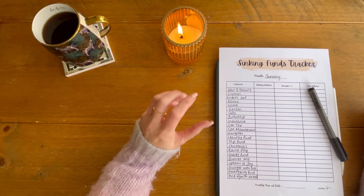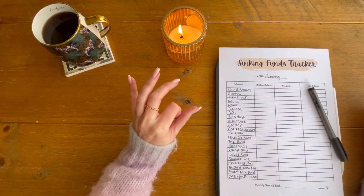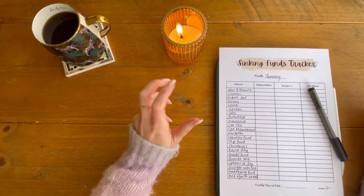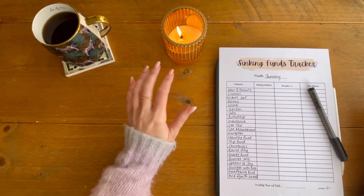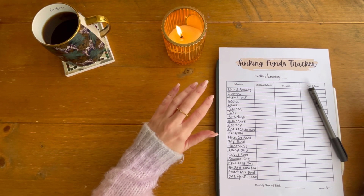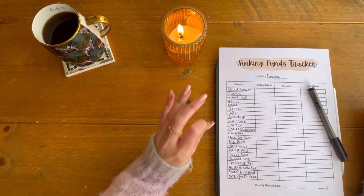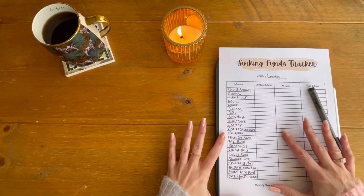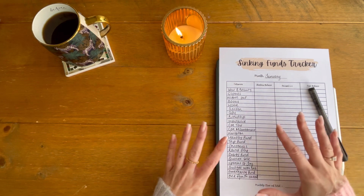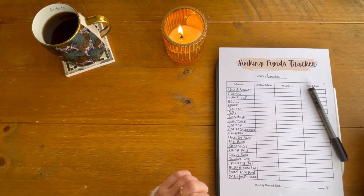I'm in a fairly new house, but I've been here for 7 years. So things like the washing machine, fridge, freezer, over time they're going to need replacing at some point, and I don't see those as emergencies. I see them as something that I should have saved for. So I'm going to hopefully introduce an appliances envelope as well. But these are the categories that I currently have. So what I'm going to do is start counting them up, and that'll be my base for January. Then I'll do this at the end probably of every month going forwards.